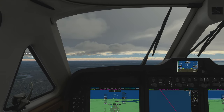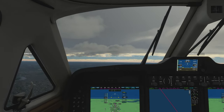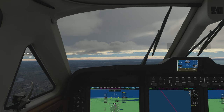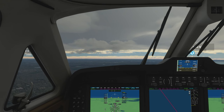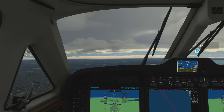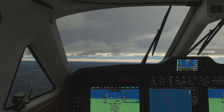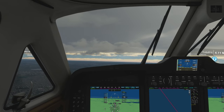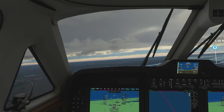I was thinking maybe I could contact ATC and ask for landing clearance again, and maybe the pattern would go back to a normal pattern, but I tried that before, it didn't work. We'll see. Maybe I'll try that again. I'd really like to just get into the pattern that it's given us and see if I can land this plane. Okay, I think we can begin turning now.